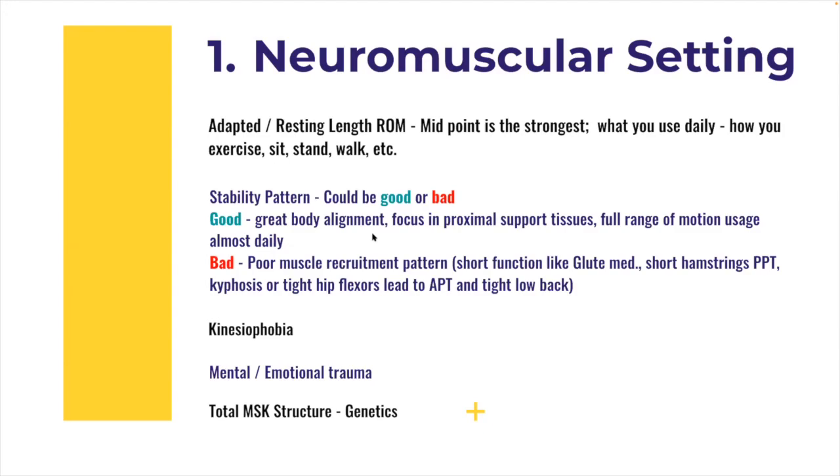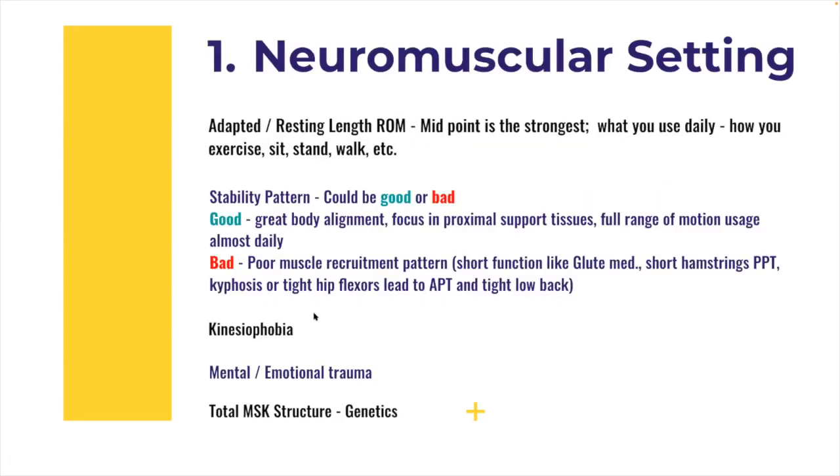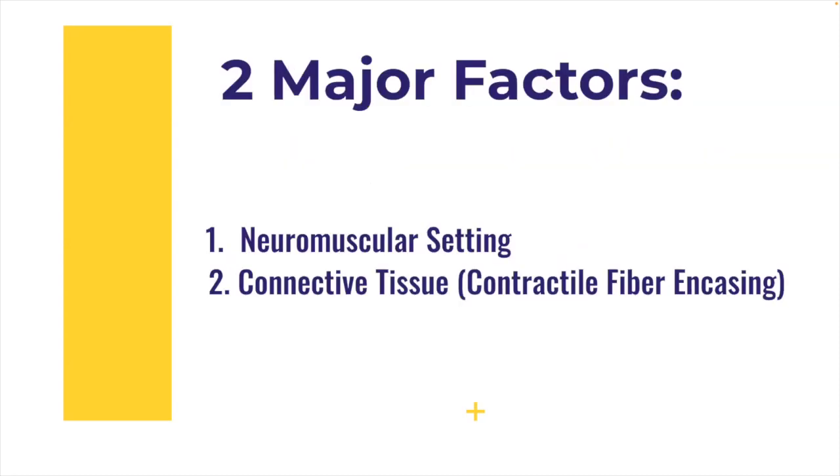Okay, now next we're going into the connective tissue, so the contractile fiber encasing. And you remember, if we go back, these are the two major factors, right? The two major factors of what determines your mobility. So the two major factors of what determines your mobility is the neuromuscular setting, which you learned a lot about just now, and then also the connective tissue.